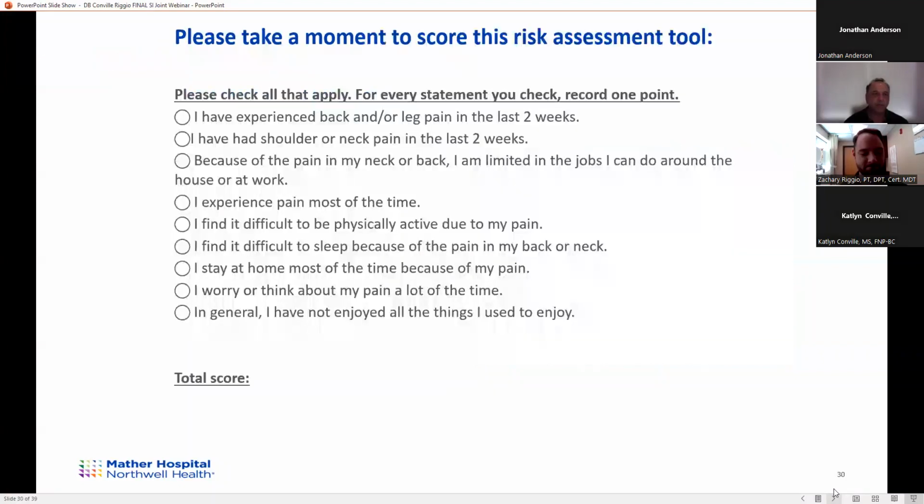Next slide. And again, that joint fusion is done by pain management specialists, not a chiropractor or a PT or the NP. So let's take a moment to just fill out this survey.